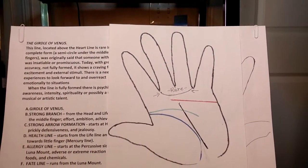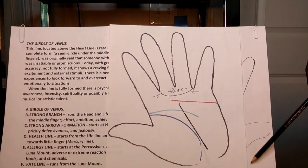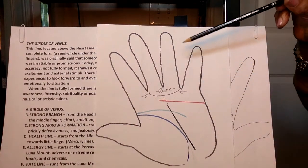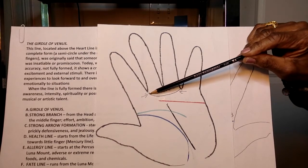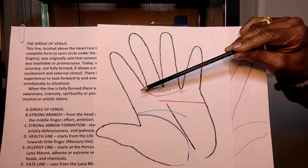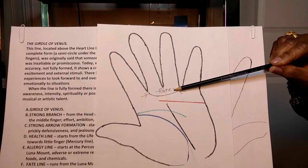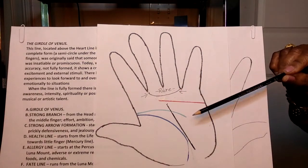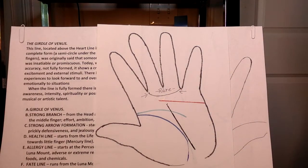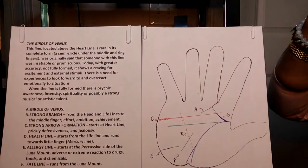All right. We're looking at a palm. And this is what the Girdle of Venus looks like, okay? Here we have a line coming from between the middle and index finger and ends between the ring and little finger. Now this is rare. This is the Girdle of Venus in its completed form. But usually you don't see it like that when it's in the palm. It comes more like a semicircle, like part of a circle, but not the complete. But this is rare.